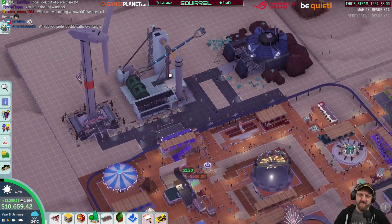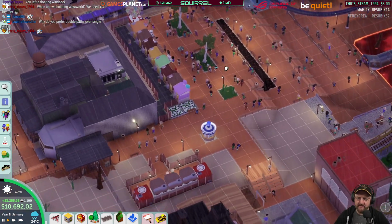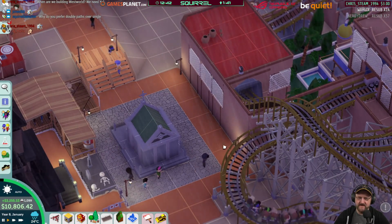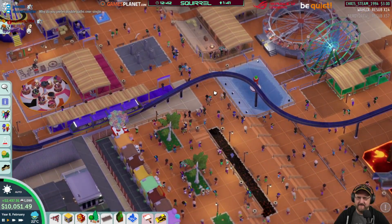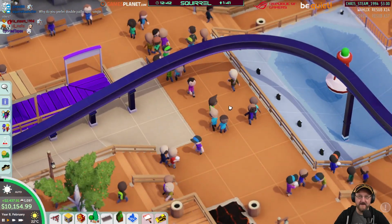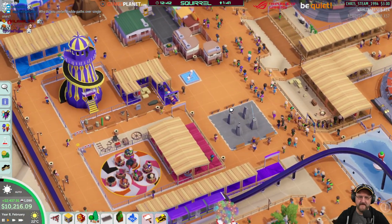Why do people prefer double paths over single? People don't. I like double paths because I don't like single paths. It kind of feels like if people are walking one way and then against each other, single path just isn't wide enough. So I like double tracking. Especially when you get more and more people in the park. You know, that's quite busy and that's too wide, isn't it? But it's up to you.